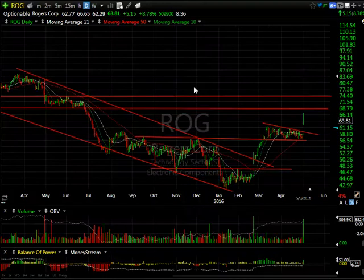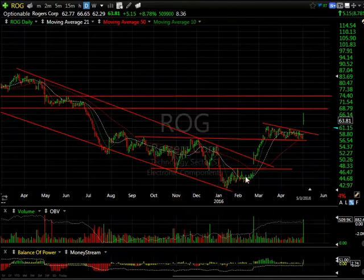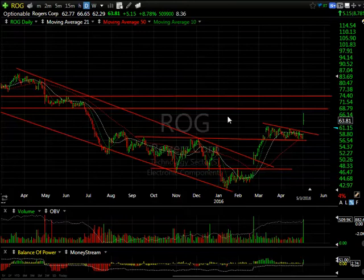ROG with a big breakaway pop today out of a beautiful coiling type consolidation post the breakaway gap from the February lows and a takeout of the declining channel. It went up through resistance, and it's been consolidating for 5 or 6 weeks, holding the 50 and popping. A bit of resistance comes in around 69. You may see that over the next day or two. 8.3 days to cover on that one.